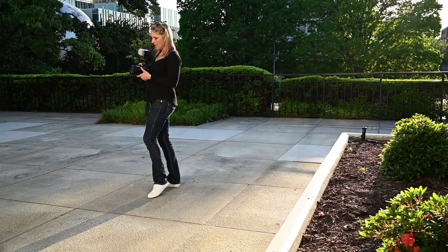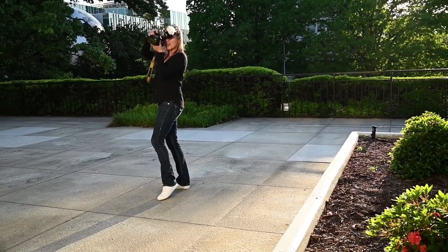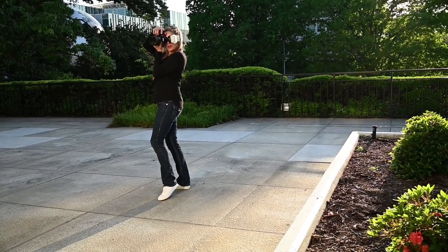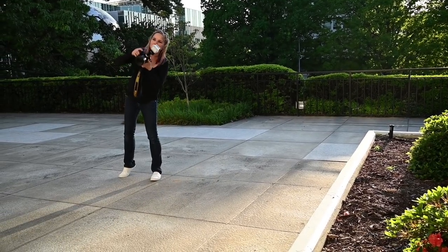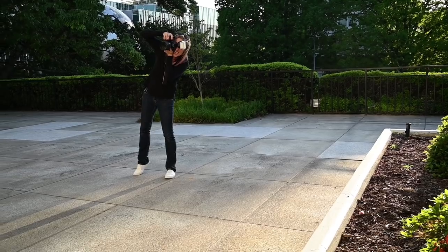Because it's going to be in front of you, it's like a layering shot, compositionally, which you may not be excited about now, but later, boy, will you be excited. All right, let me get out of my own way.